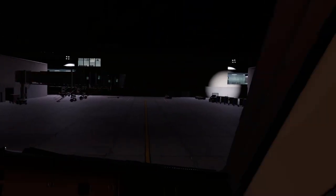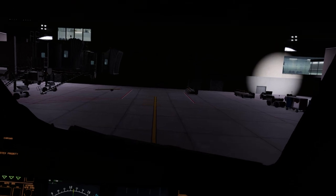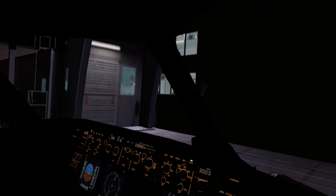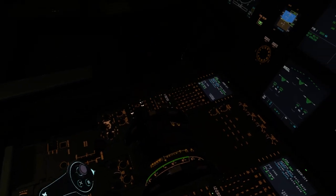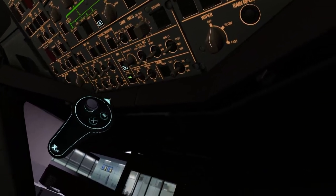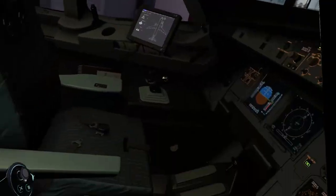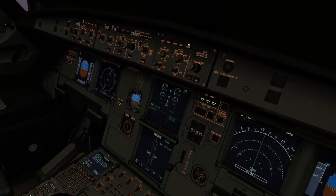That's the lights off. Parking checklist.